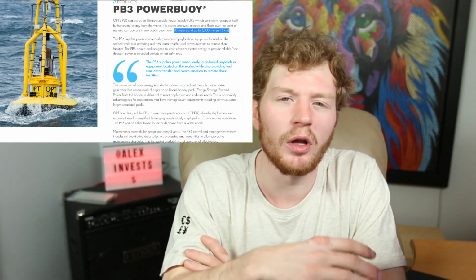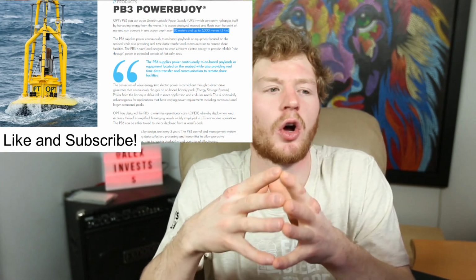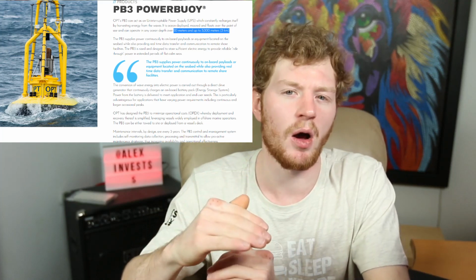And what's so cool about this is it acts as an uninterruptible power supply, and it constantly recharges itself by using waves, because the top piece there essentially moves up and down, and with that it creates energy which then can be used in different applications. The power generated from this is not an enormous amount of power, right? So you can't think, oh, let's just set up 300 of these and we can power everything.